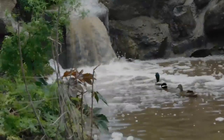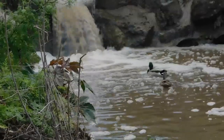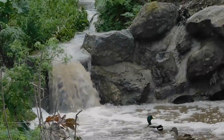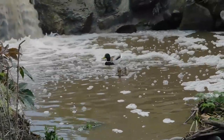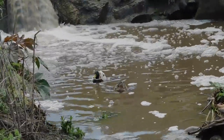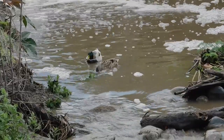Major flow difference between pre-rain and rain. The storm that passed through was a very major storm for us, with high winds and lots of rain falling down from the sky. So yeah, happy to see Marvin and Mavis here this morning.